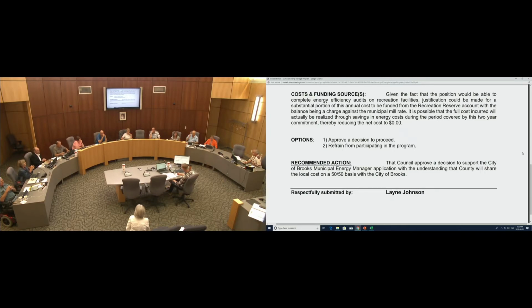And so, possibilities of getting approved, no idea until you send it in and wait and see. It's fairly definite that it would be. The City of Brooks has been advised that the funding is in place. It is available on a first-come, first-served basis for organizations that get their applications in place. So they're quite confident that an application that goes in on a timely basis will be approved.